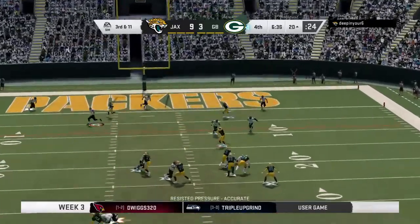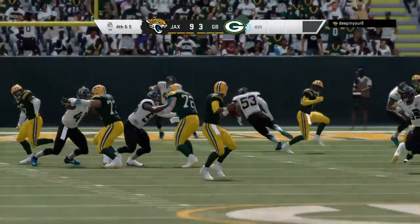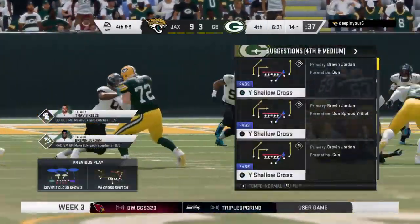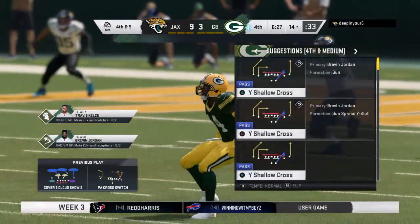3rd and long. It's Hill, complete. And he'll only get this to the 14 as he'll come up well short of the first down. The completion good for only 6, and that'll bring up 4th.